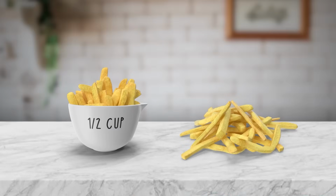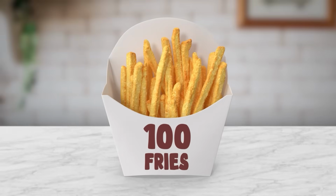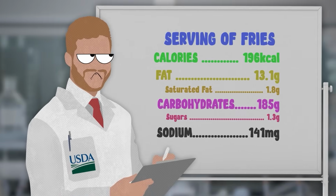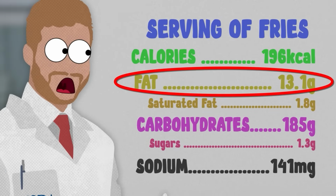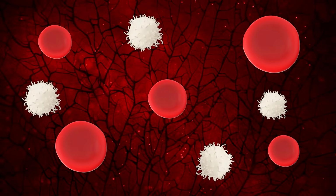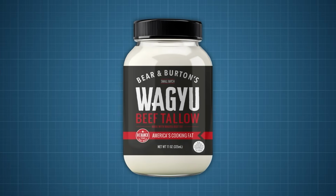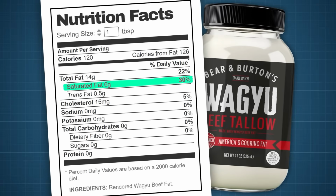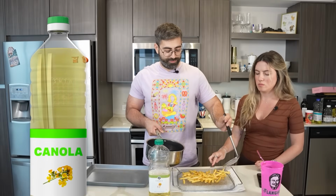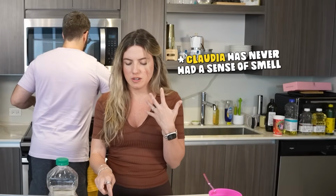To put that into perspective, a large order of fries from a fast food restaurant contains approximately 100 fries, roughly 10 times the recommended serving size. And of those 13.1 grams of fat, about 1.8 grams are saturated fat, or the quote-unquote bad kind of fat that can cause cholesterol to build in your bloodstream. And here's the thing, the beef tallow is even richer in those saturated fats than the other oils, like our next contender, canola oil.